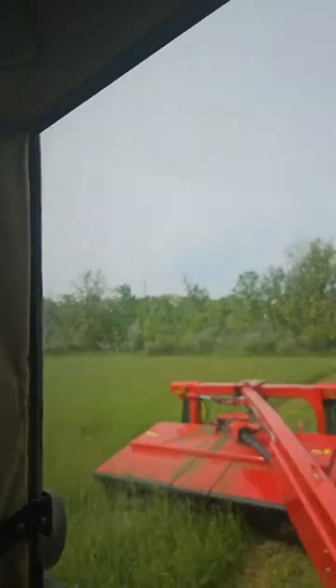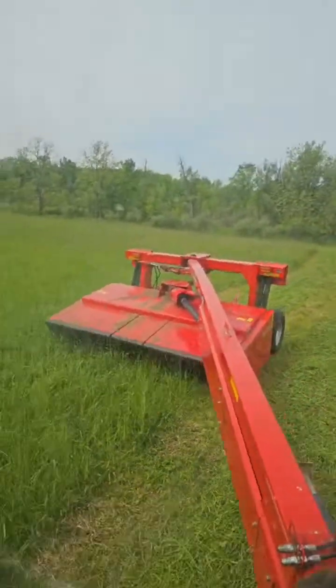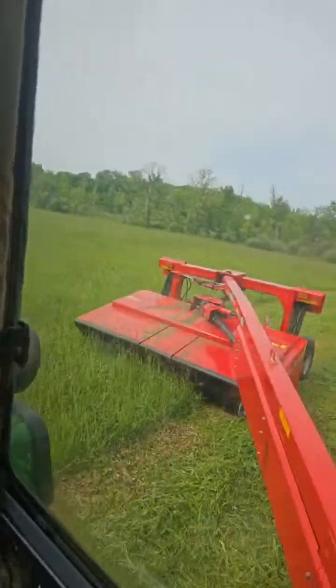Yeah, 930, that's cool. We have a Case 1370, which is the bigger size of that. 1976.